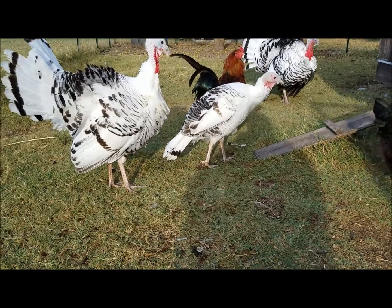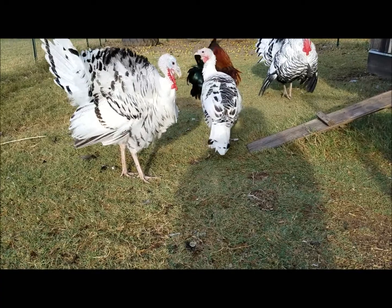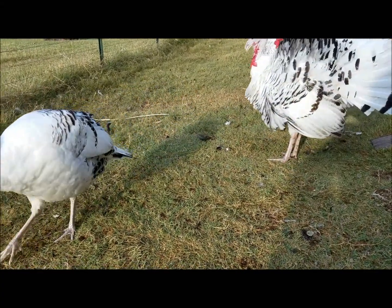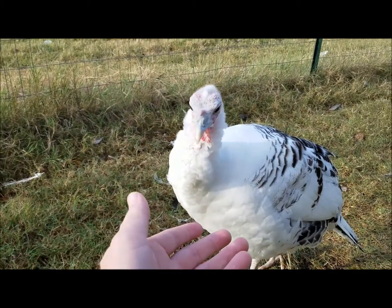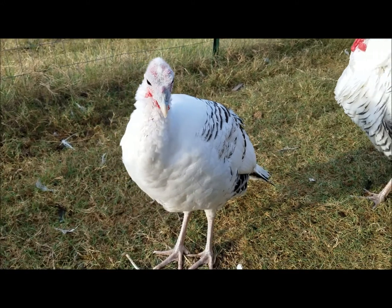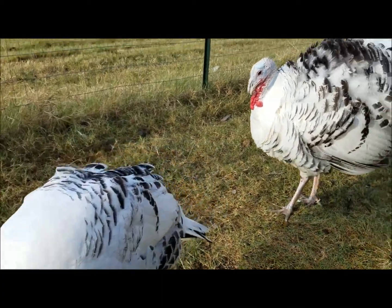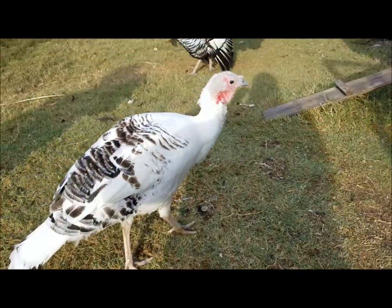They're doing good. Seem to be mingling with the chickens good. They've been with them ever since I brought them outside. Come here. They definitely have become people turkeys, that's for sure. They come right up to you.